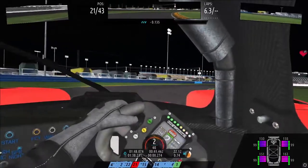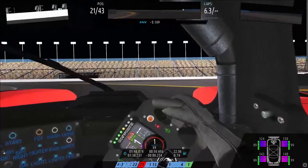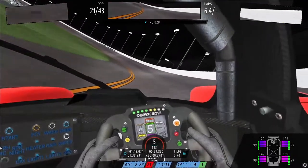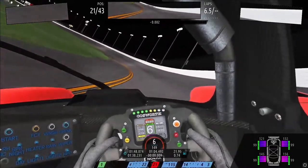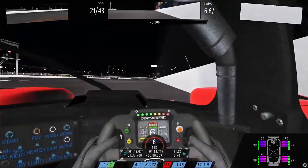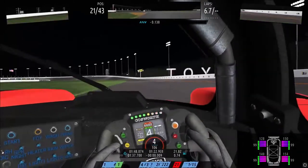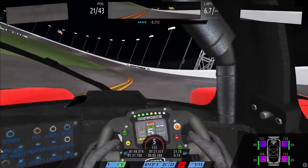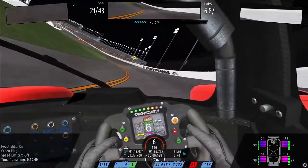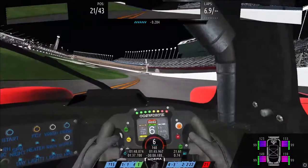The engine braking slows it down. I'm not far away from GTLM cars as well as the P3 prototypes. Ten minutes remaining. What's the time? 4:20 a.m. Okay. We missed a golden opportunity.